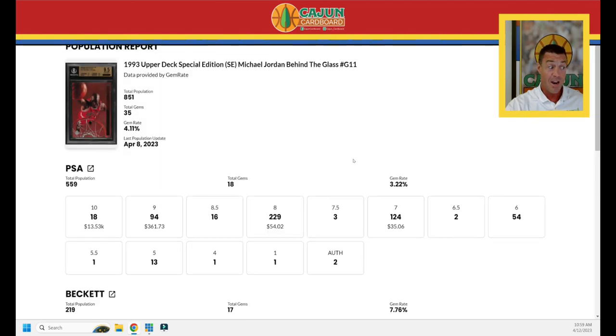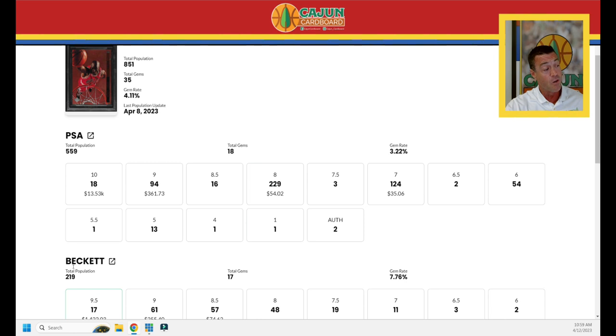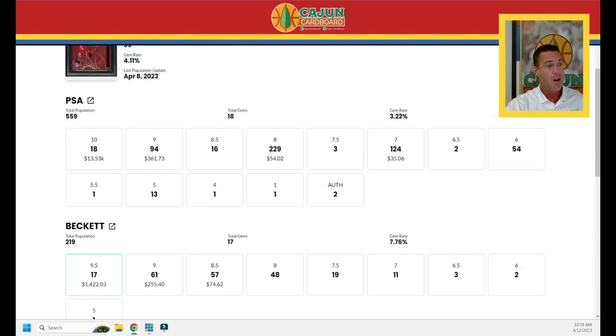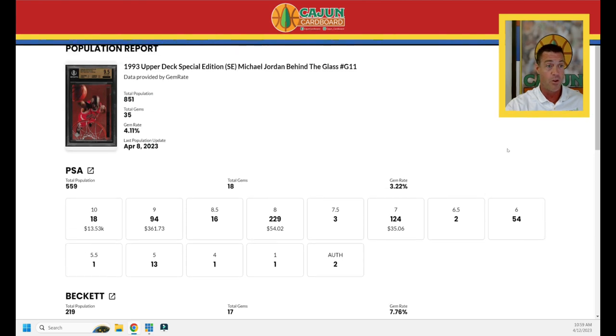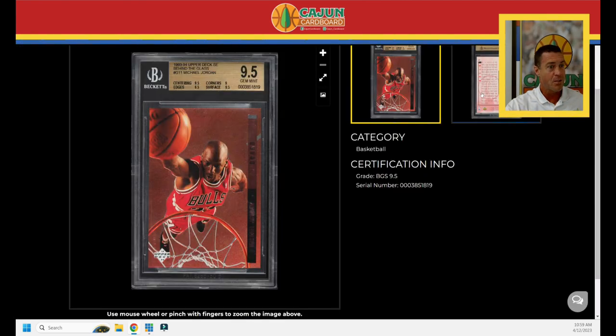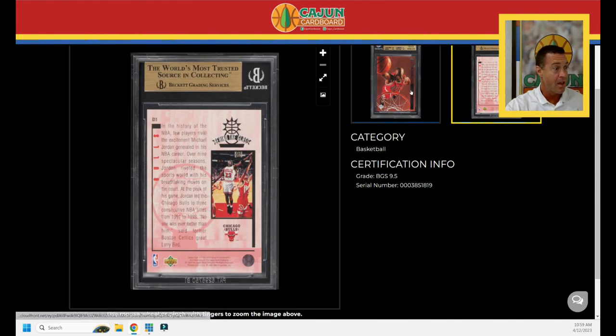That's just me. It's not a common card. It's only been graded a little shy of 800 times by PSA and BGS. The gem rate for PSA is 3.2. The gem rate for BGS is 7.7. It's because it's got this foil surface everywhere. You can't hide it. There's nothing to hide. Chipping is going to be a problem. That's what the front looks like. That's what the back looks like.